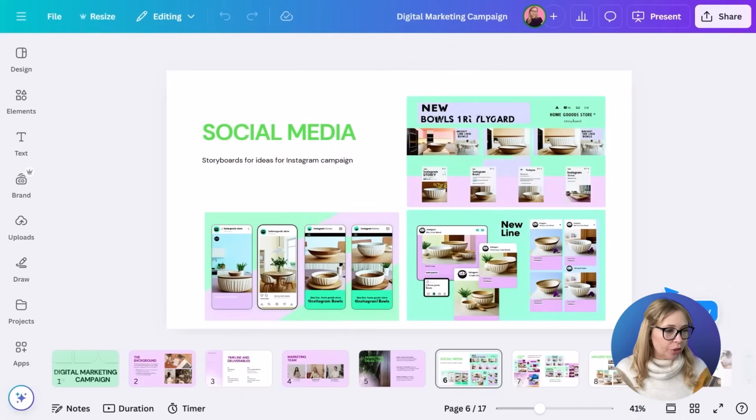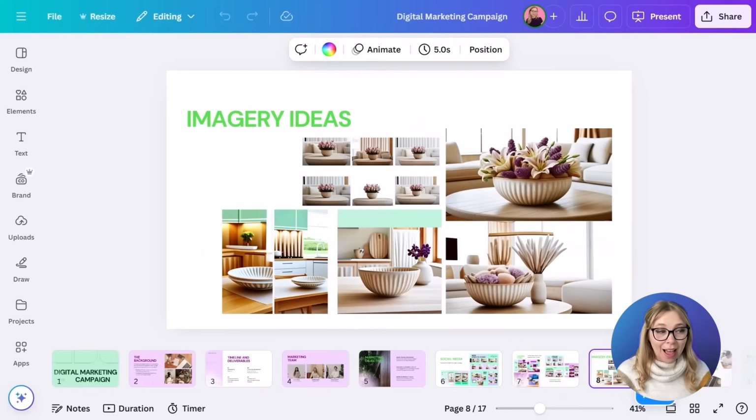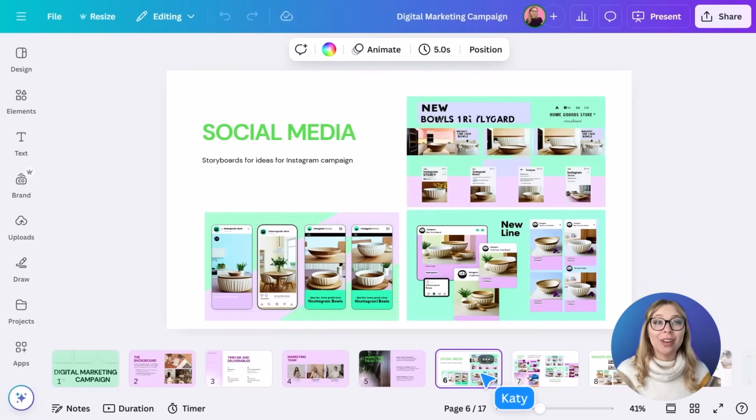So here are my different storyboard ideas for social media, the different ones for newsletters, imagery ideas. I think this is really now going to help me communicate to the client what I was envisioning, and also help me communicate to our social media manager, the newsletter writer and editor, and the photographer, what I'm thinking, what I'm envisioning, without necessarily spending too much time.